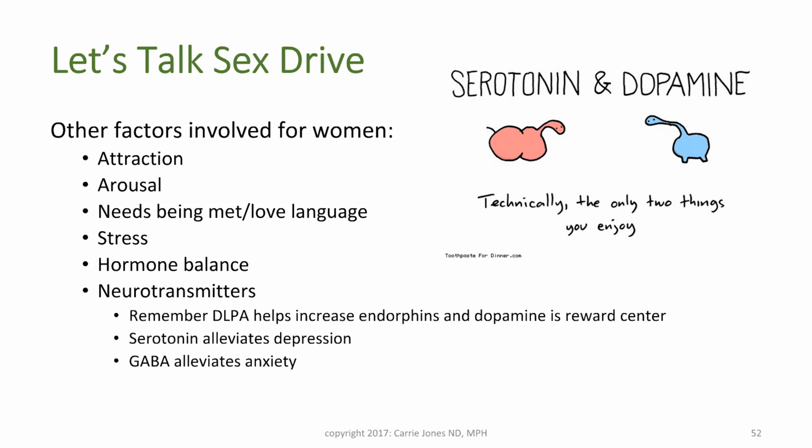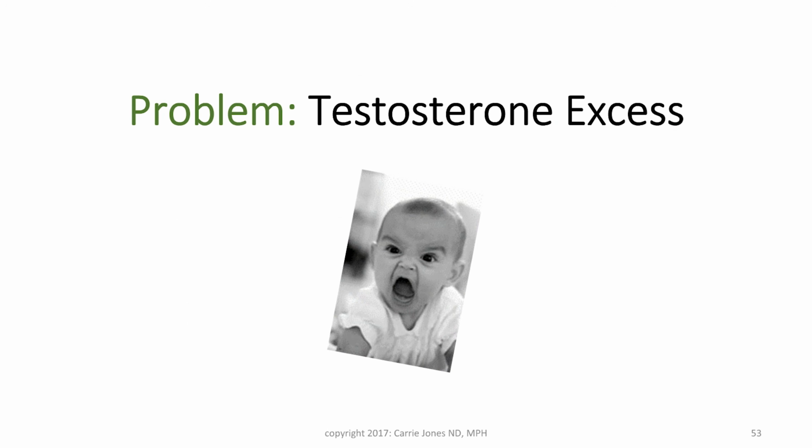And then neurotransmitters. Really look at neurotransmitters. You may want to consider DLPA, which is D-L-phenylalanine. This increases endorphins and dopamine, and that's your reward center. Serotonin alleviates depression and can help with anxiety, and GABA, of course, can alleviate anxiety. So if her sex drive's low because she's depressed and anxious, maybe it's neurotransmitters and not so much hormones.